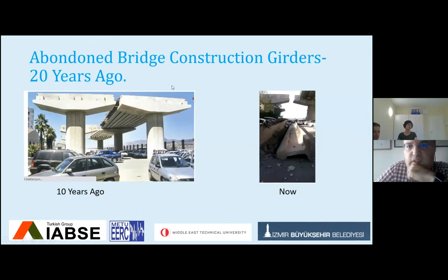And the only thing that went down was this: this bridge was under construction like 20 years ago. And for some financial problems, the contractor left the area 20 years ago. And they left the area with all these girders hanging out like this. So they are loose. And during the shake, some of the girders just fell down. And they were using this lot as a parking lot, so some of the cars were crushed. But luckily nobody died, to my knowledge.